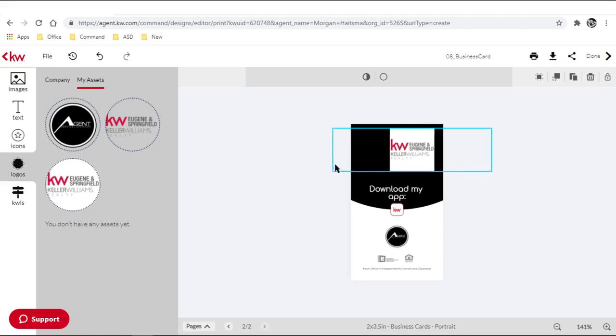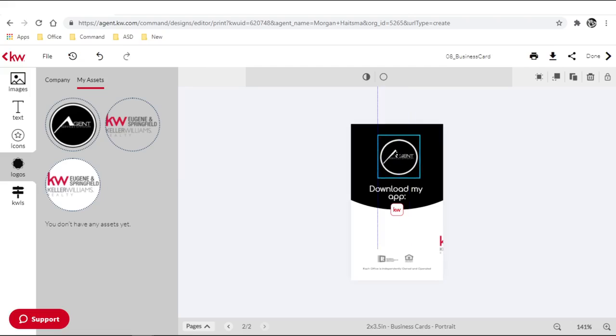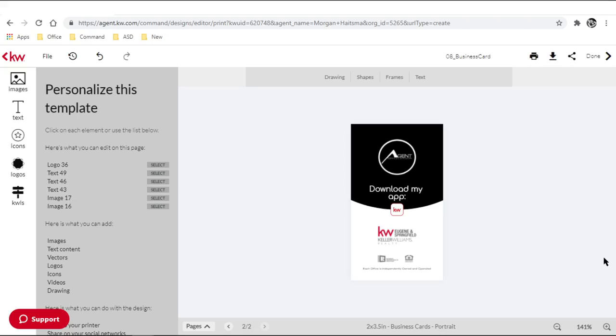Again, my logo right here isn't the prettiest because it's a square logo, but it still kind of does the trick. Keep in mind, I can also drag this down. I can reposition this up, and that might look a little bit better. So again, we just created a front and back business card for you guys.